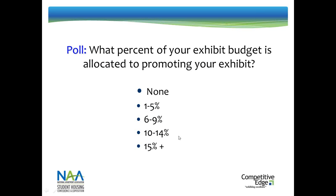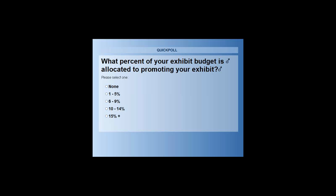I'd like to know approximately what percent of your exhibit budget do you typically allocate to promoting your exhibit? And by the way, this is confidential. I can't see your individual poll. So just go ahead and click whatever button applies. Is it 0? Is it 1 to 5? Is it 6 to 9? Is it 10 to 14? Or is it 15% plus?